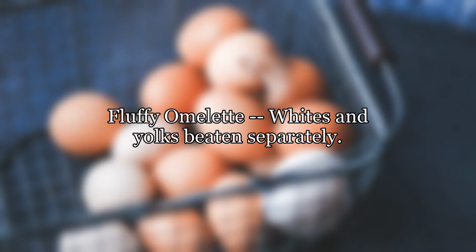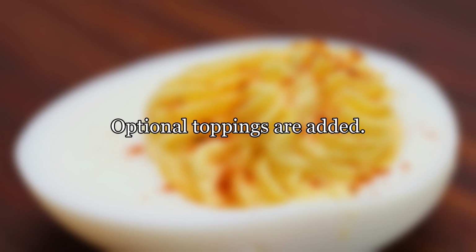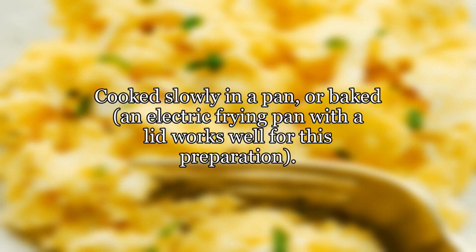Fluffy omelet: whites and yolks beaten separately. Yolks are gently folded into the whites without breaking the structure of the whites. Optional toppings are added. Cooked slowly in a pan, or baked. An electric frying pan with a lid works well for this preparation.